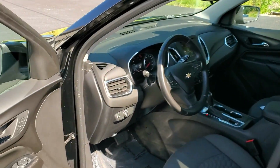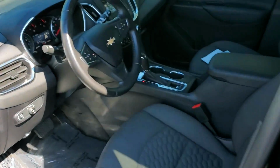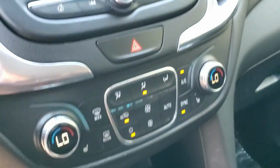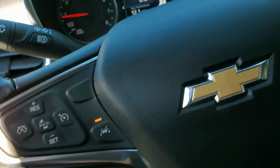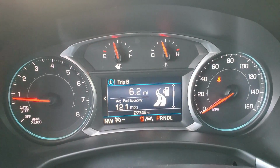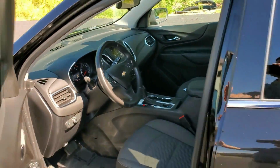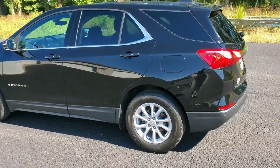You go in here and you are loaded with features for an LT. Power locks and windows. You have black cloth interior, but they are heated. You have Android Auto, Apple CarPlay, backup camera. You have full collision alert and lane keep assist. You also have 27,746 miles on this 2019. It is still under factory warranty. You have remote start and a hands-free liftgate.